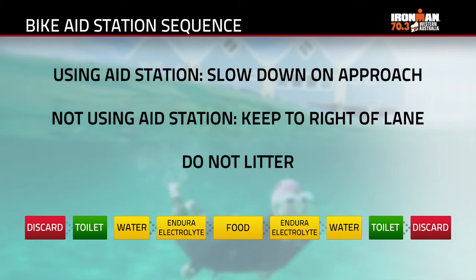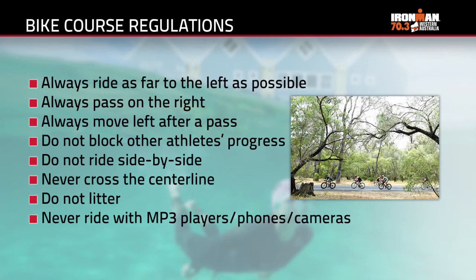Please be focused and considerate at all times through aid stations. The safety of yourself, other athletes and volunteers should be your priority. Our volunteers will do their best to deliver what you require, but it's your responsibility to slow down and ensure you have the correct nutrition. Please take the time to read the bike course regulations on the screen to help you avoid a potential penalty. For more information, see a technical official or the race director pre-race, or view the detailed Ironman race competition rules available on our website.